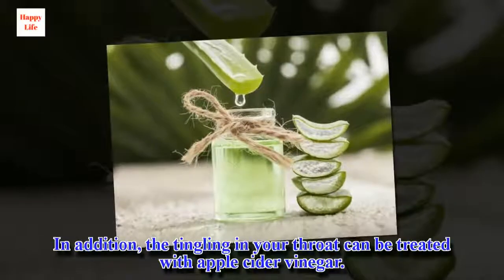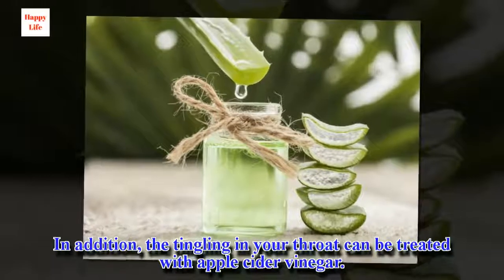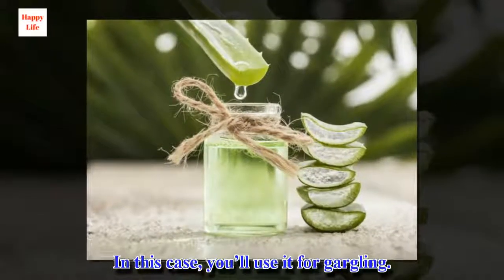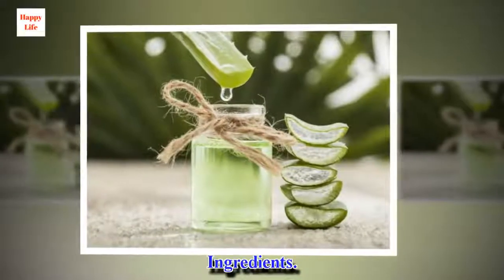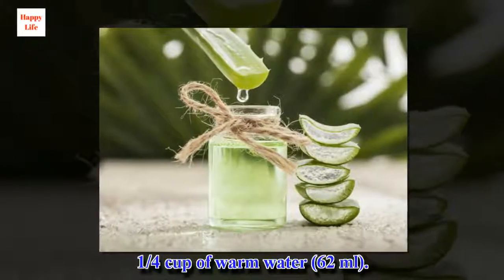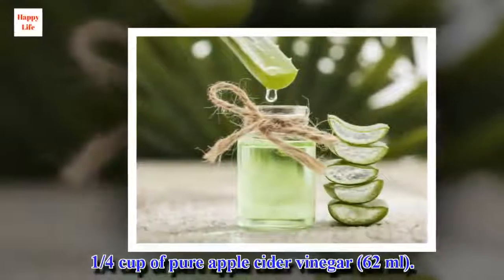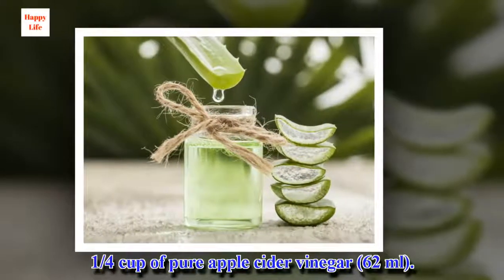Apple cider vinegar. In addition, the tingling in your throat can be treated with apple cider vinegar. In this case, you'll use it for gargling. Ingredients: 1/4 cup of warm water, 62 milliliters. 1/4 cup of pure apple cider vinegar, 62 milliliters.